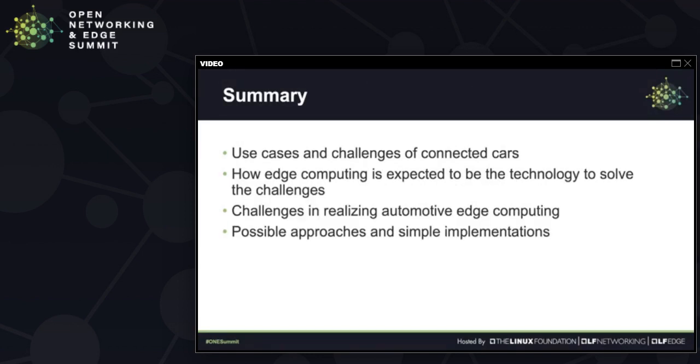Finally, I will summarize the presentation. In this session, I introduced the use cases and challenges of connected cars and outlined the promise of edge computing as an approach to solve those challenges. And I showed the remaining challenges for practical implementation. And finally, I presented several of our approaches to solving those challenges and some implementations.